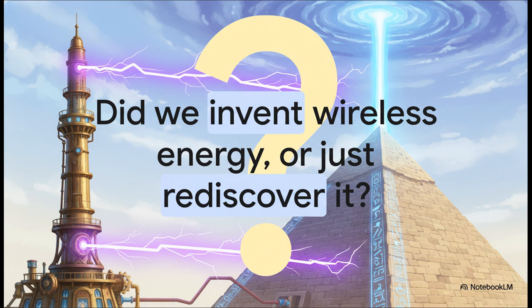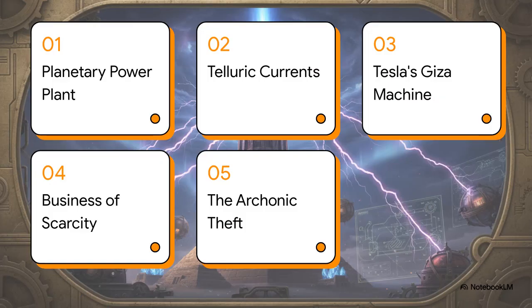This hook really sets an investigative tone for our entire analysis today. We're going to explore the source material's premise that these ancient megaliths were not just primitive stone tombs, but were actually highly advanced, solid-state machines. Okay, let's dive into this.